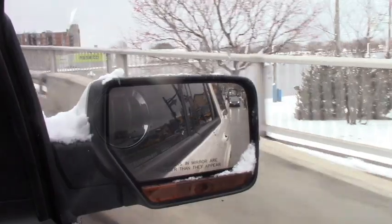So we're going over our little Trenton Bridge. We have two of them, one on this side and one over on the other end. Really is very pretty here. Basically living on an island.